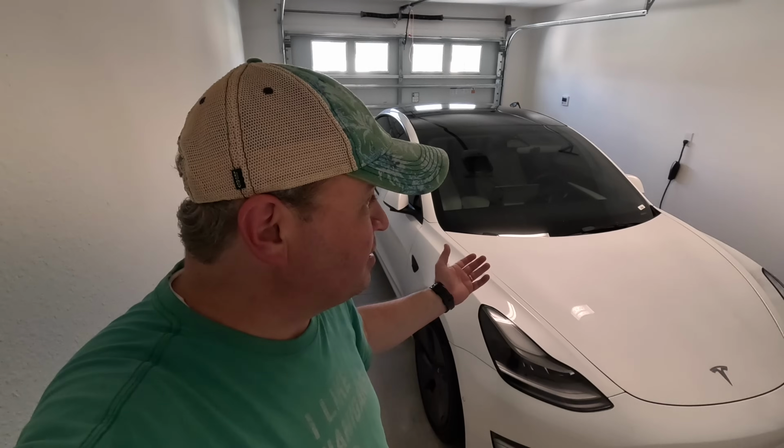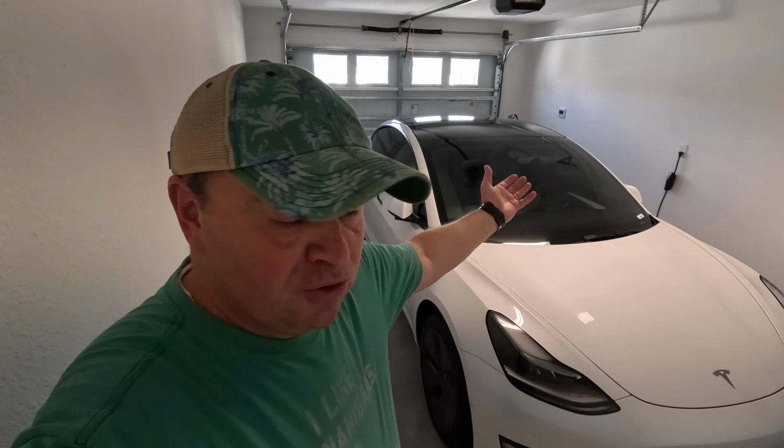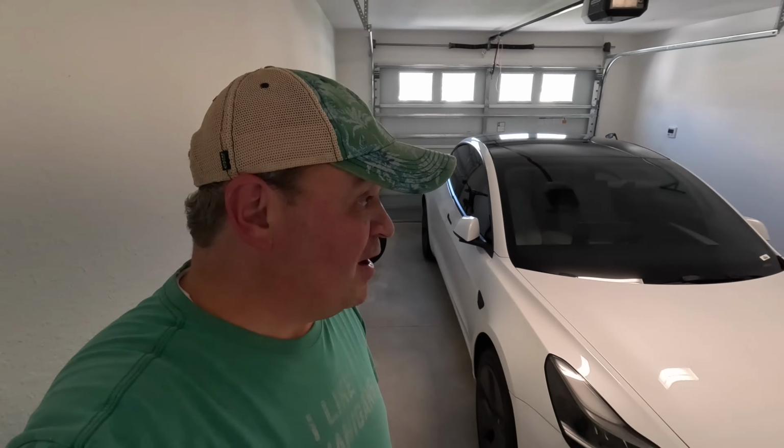We just plug it up. It automatically hits that 80% level, and we're good to go the next day. So we'd love to hear from some other Tesla owners out there, especially if you live here in the Villages, Florida. Do you use just the regular 110 outlet? Did you have the Tesla charger installed in your garage? And what do you think about it? Was it worth the money just to get that little bit of faster charge? It's not really been an issue for us.